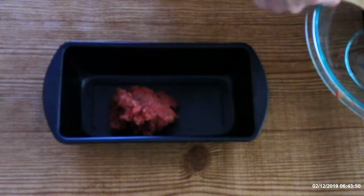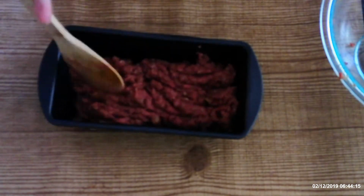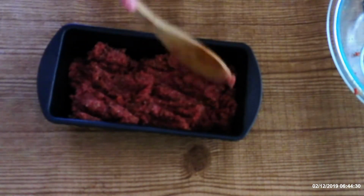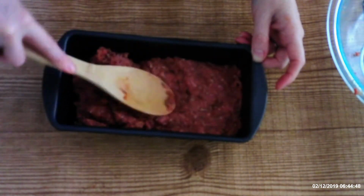Once it's fully combined, transfer the mixture into an 8 by 4 inch loaf pan. And use a spatula or a large mixing spoon and spread the mixture evenly throughout the pan.